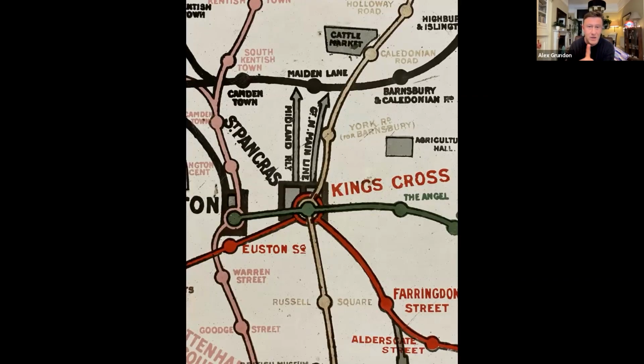Now, Siddy, I'm going to come to you first of all, because I love these maps, and I know you love them too. And it just goes to show, doesn't it, the complexity of King's Cross back in the day. And it's actually only got more complicated as time's gone on. Yeah, I mean, so what I really like about this is that, first of all, it shows places of interest nearby, like the cattle market right next to Caledonian Road.